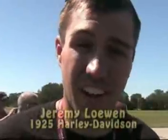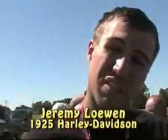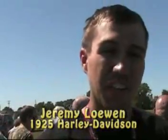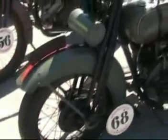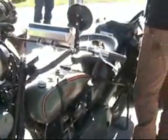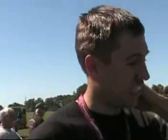My name's Jeremy Lowen. I'm riding this 1925 Harley-Davidson JD. This is my first time doing the Motorcycle Cannonball race. My dad's done it. This is his third time. This is the bike he rode the first time he did it. Didn't make it all the way across. And now both of the bikes we're riding are rebuilt, and hopefully we're going to make all the miles. How about going through the Appalachian Mountains? Yeah, this thing actually takes the hills pretty well. It cruises up them rather nice, so it's been a pretty easy cruise so far, just basic maintenance.